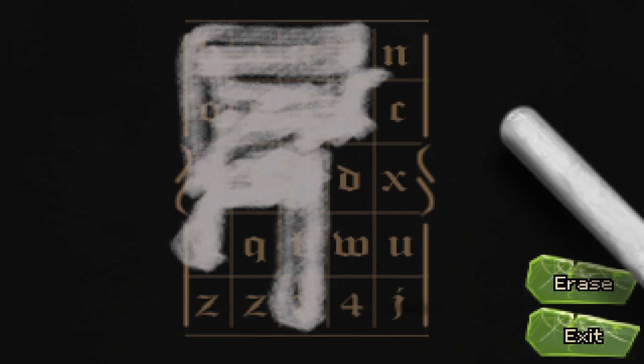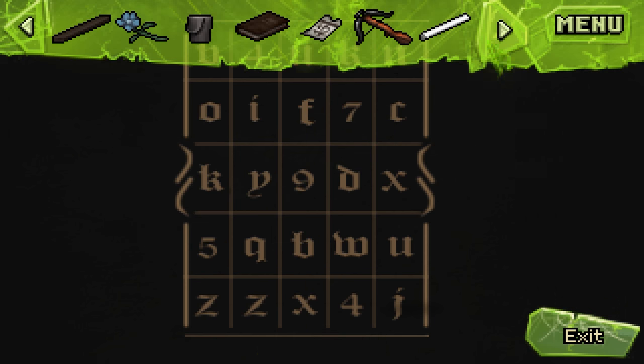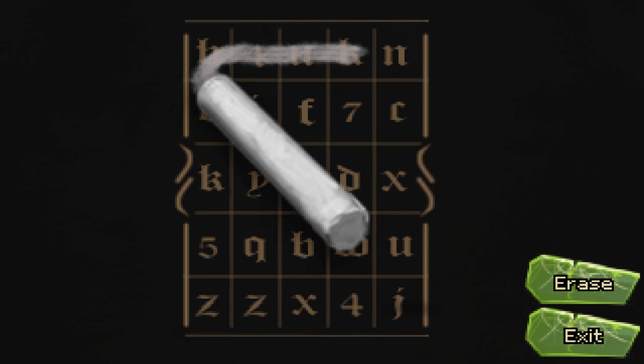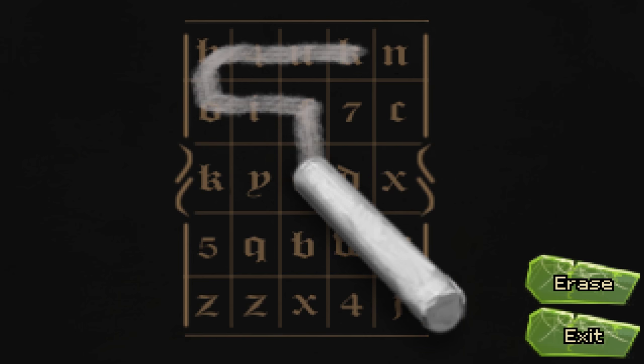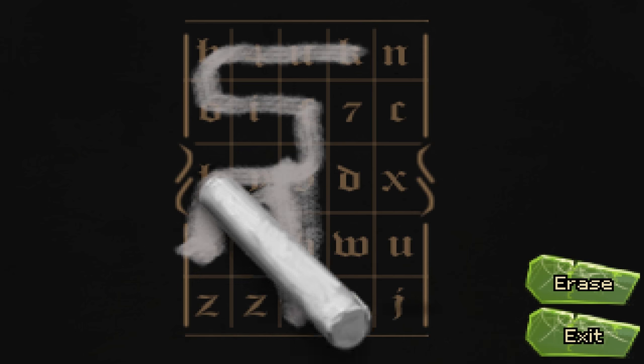Oh, wait! Oh, no! Look! I screwed it up! It's because I screwed it up! Okay, let me try again. Okay, hope we don't run out of chalk. That would suck. Okay, so it's something like this, right? That's all of them. Shit. I don't know if this is right.